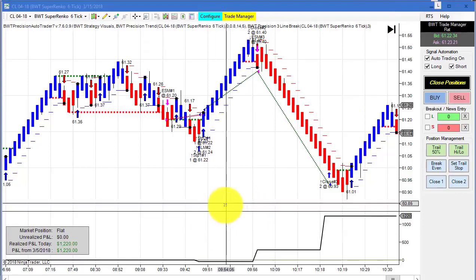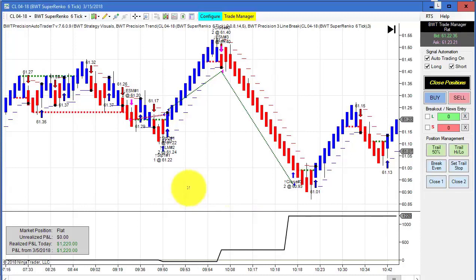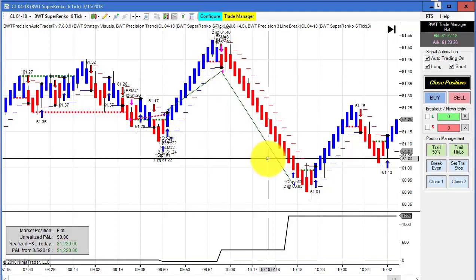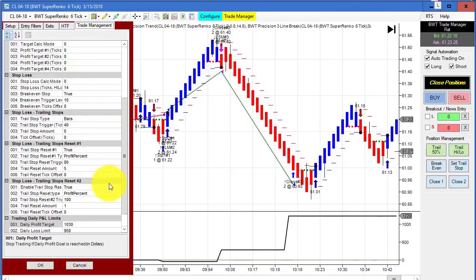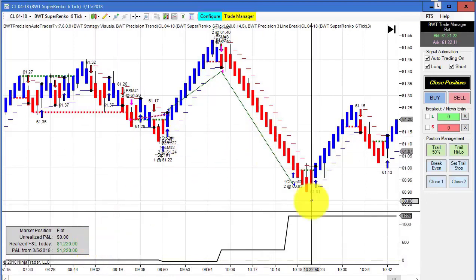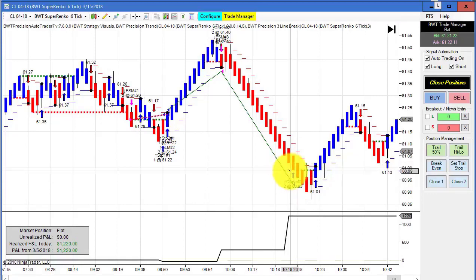Okay, really solid performance on the crude oil. Super Renko 6 tick with the line break logic. This had a small loser here followed by back-to-back winners, and probably hit our goal of 1030 and had super strong positive slippage at the end here. So this is pretty impressive.